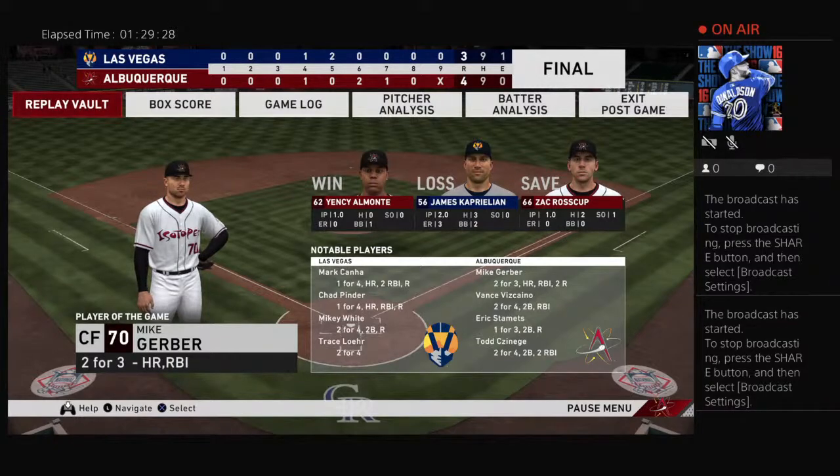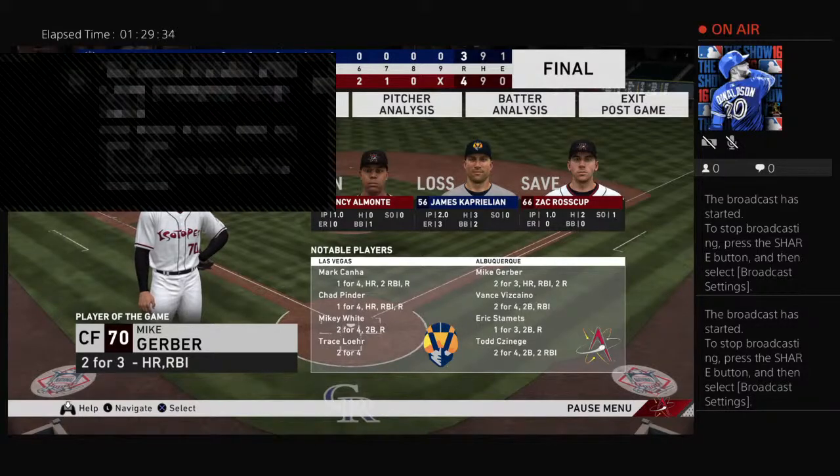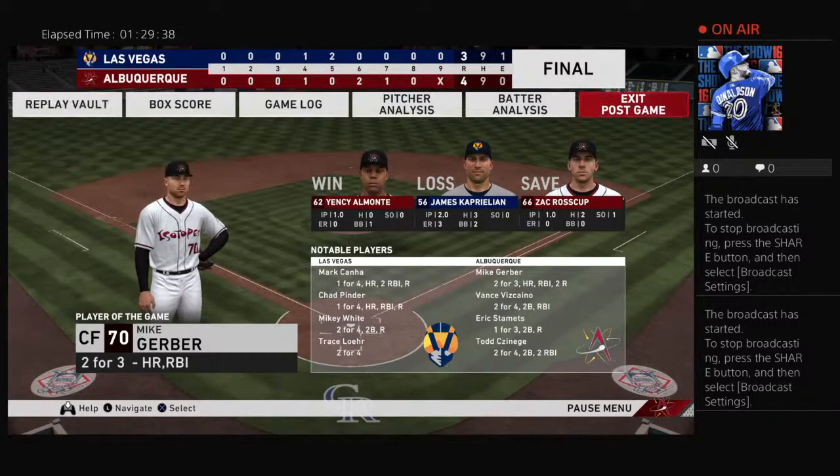Here now is our final line score. First for the victorious Isotopes, 4 runs on 9 hits, no errors. They left 8 men on base. For Las Vegas, 3 runs on 9 hits, 1 error. They left 10 men on base. Time of the ball game, 3 hours and 1 minute.